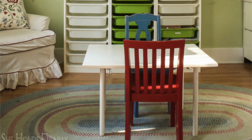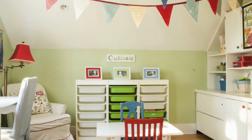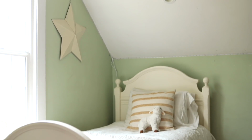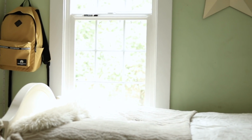But then as time went on, the kids were growing up, they needed a little bit of space to call their own. And so we kind of put something together for Madeline that she could use, but it didn't really have a cohesive theme.